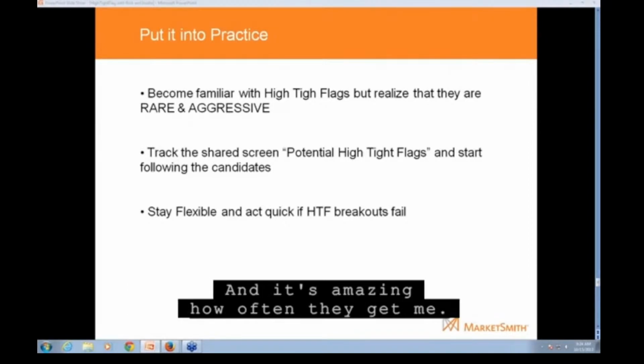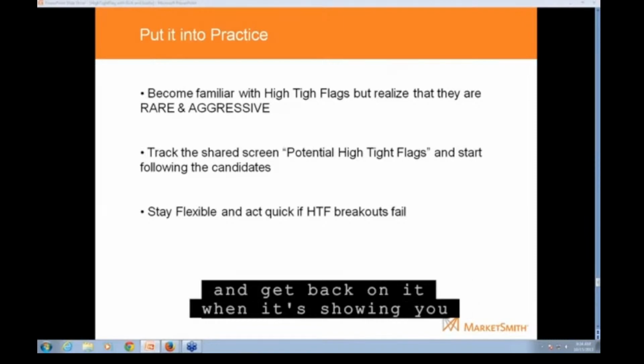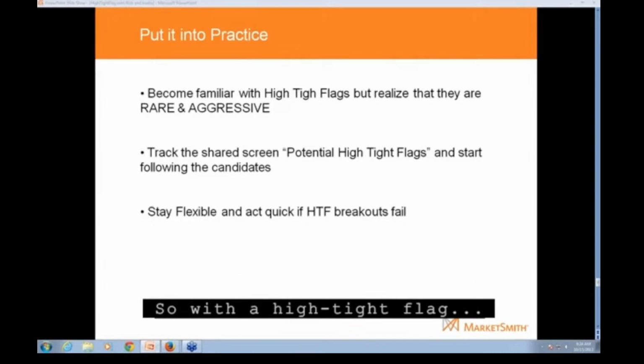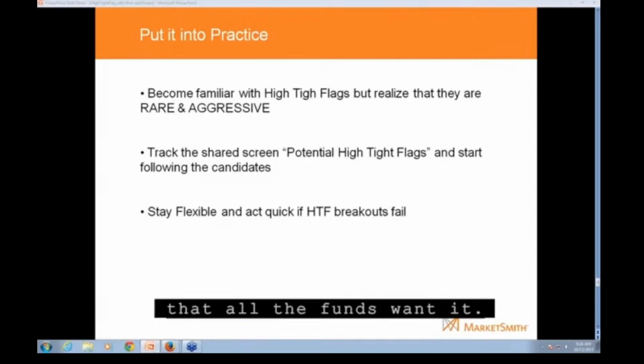And it's amazing at how often they get me. It's unbelievable. Yeah. The big thing is trying to just pick yourself up and get back on it when it's showing you that you were wrong with that sell at that point. So with a high tight flag, that's even more to the extreme because they push it up so fast, and the story apparently is so good at that time that all the funds want it. And so just be prepared for it.